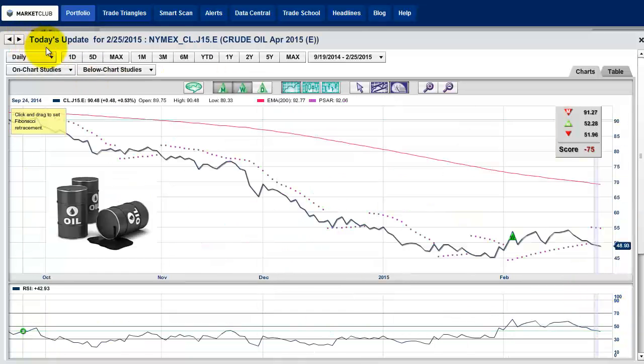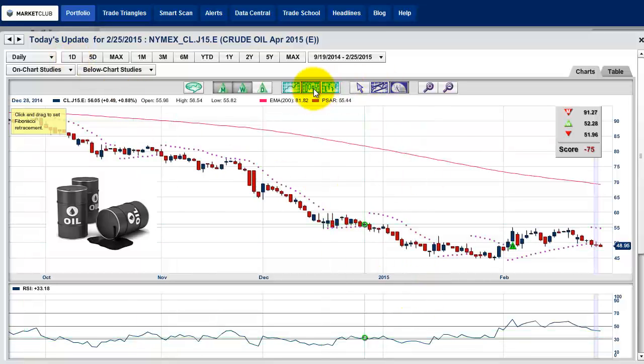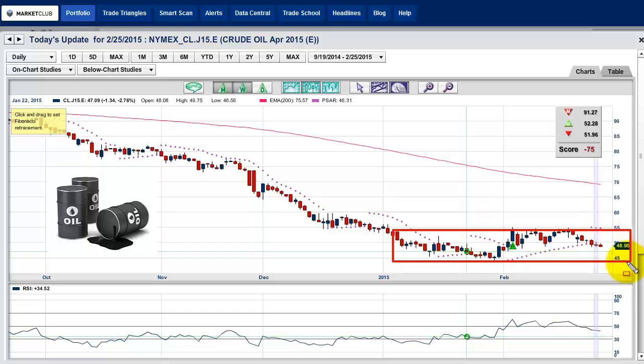Now this is crude oil. Crude oil, I'm going to go back into a candlestick mode, has really been in a flat kind of market. You can see how it's just sort of drifted around between 55 and 45. That's really where it is right now.